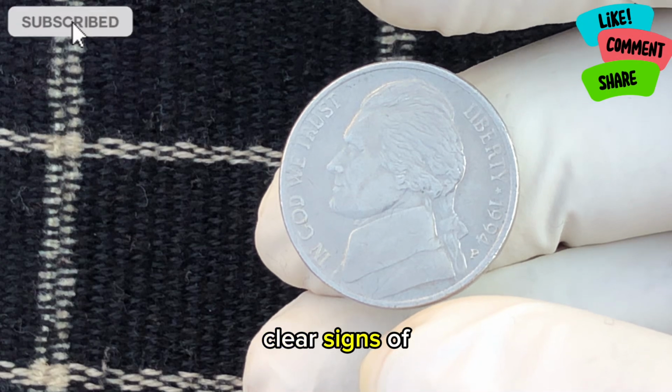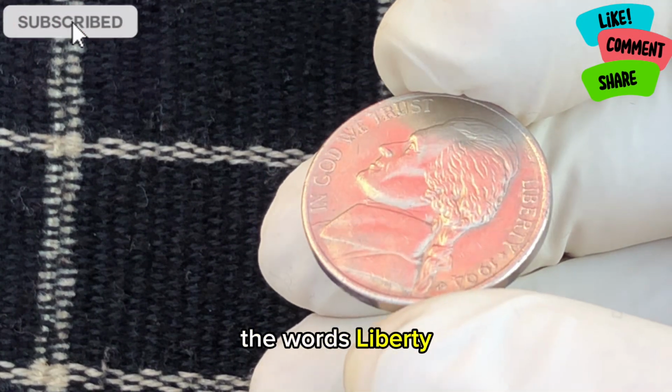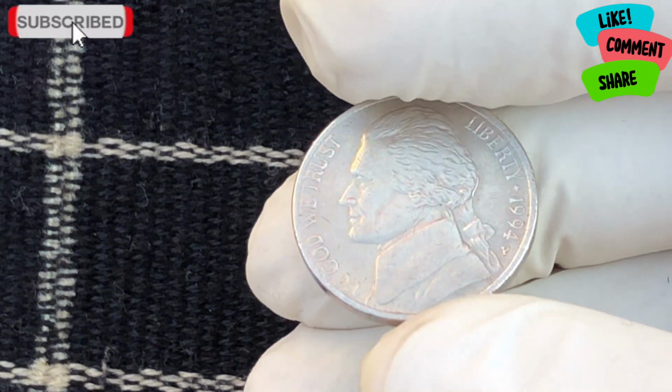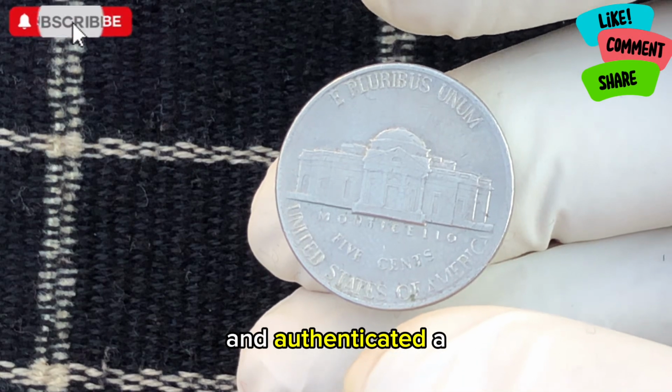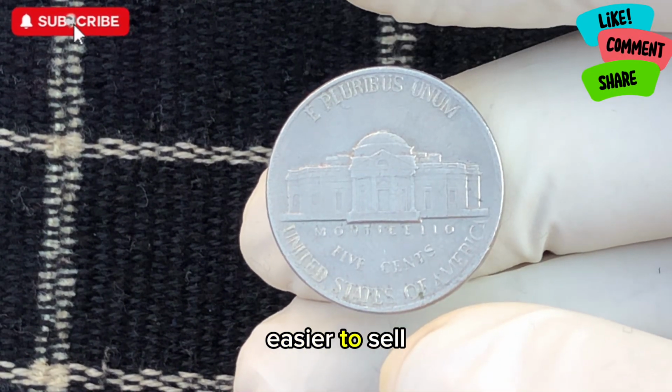Look for the clear signs of doubling on Jefferson's portrait, the words "Liberty," and the date. If you believe you've found one, it's important to have the coin professionally graded and authenticated. A certified coin is not only more valuable but also much easier to sell or trade.